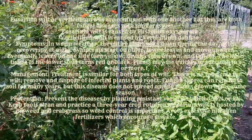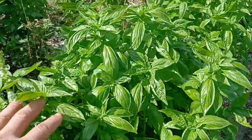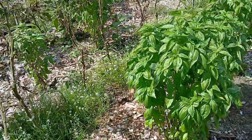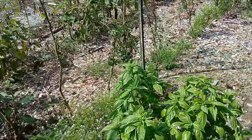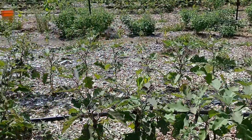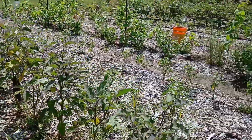I don't know if people could do anything about that, but all of my organic growers that I know aren't doing anything about it. And we've got waist-high basil right here, which we'll be bringing to the market. We've got probably 60 pounds of eggplant that we're going to bring to market this week. And soon, guys, we're going to be bringing just tons and tons of melons, tons and tons of peppers.